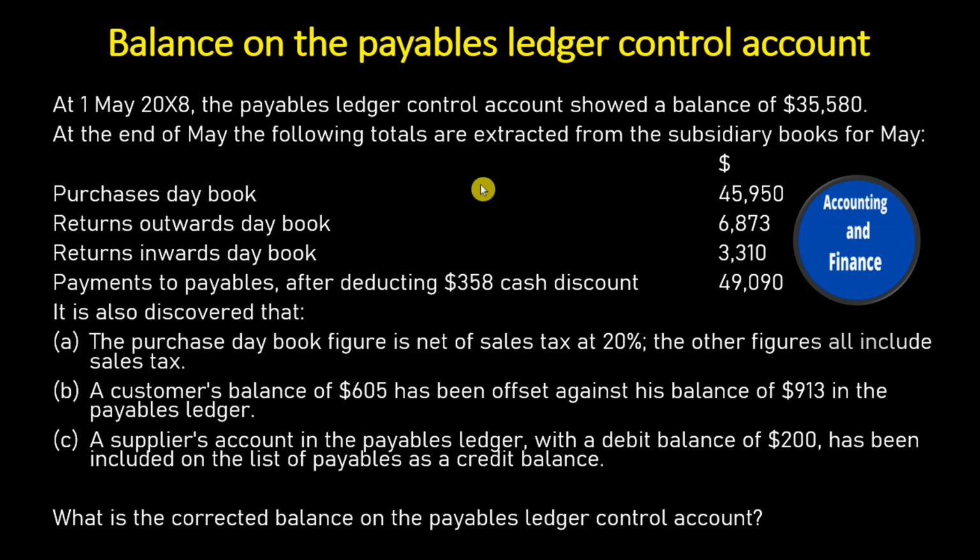Purchases Daybook, $45,950. Returns Outwards Daybook, $6,873. Returns Inwards Daybook, $3,310. Payments to payables after deducting $358 cash discount, $49,090.